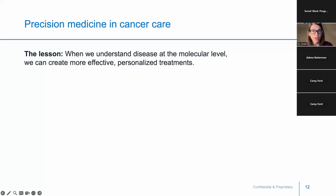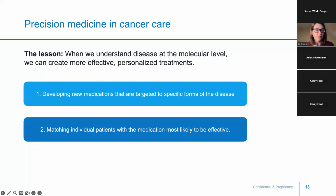There are two different parts to this, two different ways you can do this pairing with medications. One is, as I've mentioned, you can sometimes develop new medications that target specific forms of the disease or a mutation only present in a subpopulation of patients with the disease. Or you can also match individual patients with existing medications that are likely to be most effective.